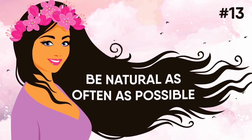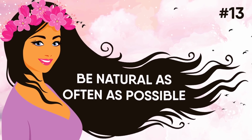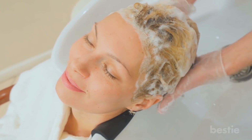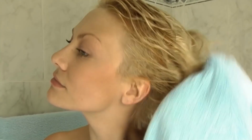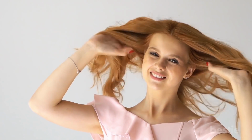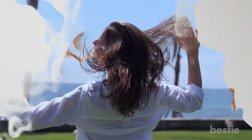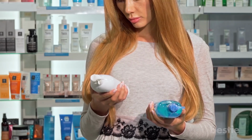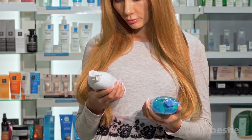Number 13. Be natural as often as possible. Sometimes your hair needs a complete rest from all that it suffers during the week. You can utilize the weekend to recuperate your hair. If possible, let it dry naturally. Stay away from heat and keep it out of a braid or tight headband. This will avoid any unnecessary pulling on the hair or scalp. Sometimes you simply need to let your hair be free and natural. Taking care of your hair in natural ways is one of the best things that you can do for it.